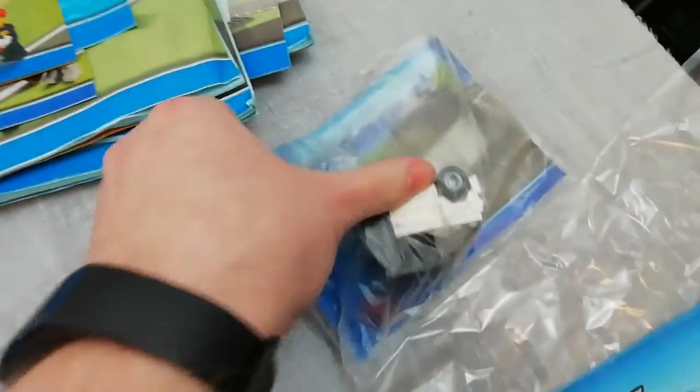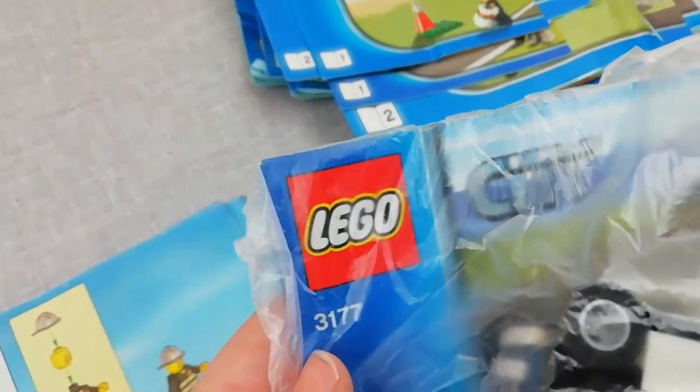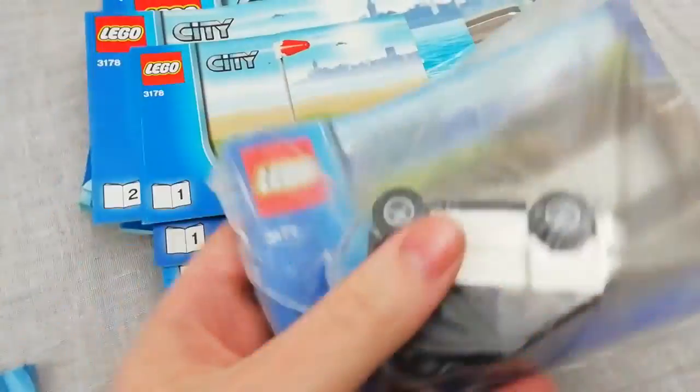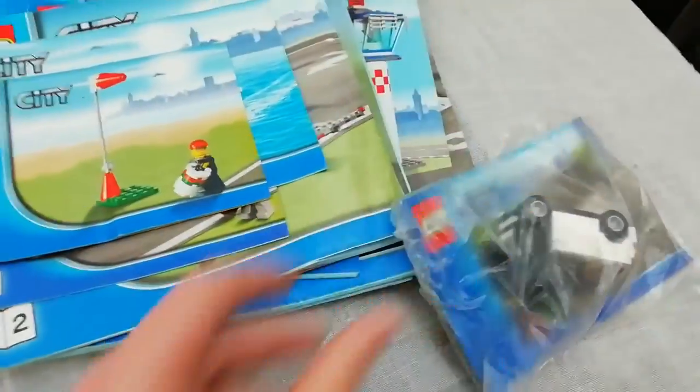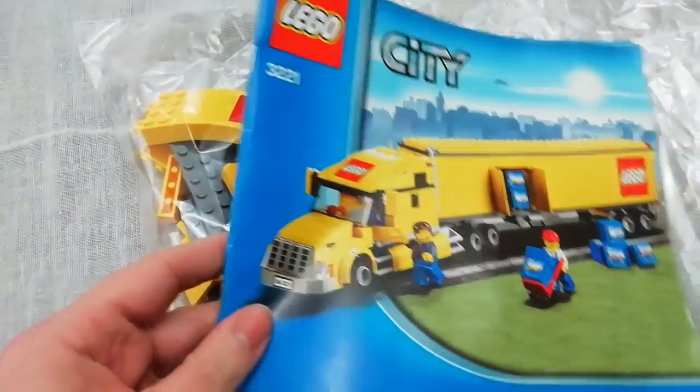I've got a couple here that I've already made up. This one is a 3177, so it's very similar number-wise to that one. So I might bundle that up with that. But that one's all complete and stuff. This one as well, which is pretty good, 3221.